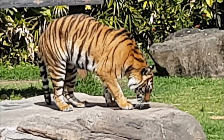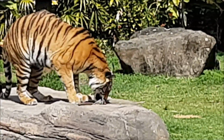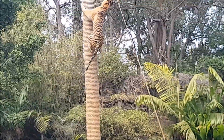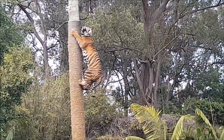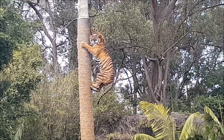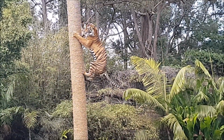Not an income for us, not an income for Dreamworld, but an income for Tigers in the wild. So you can see that Tiger is going to climb up there, and he's going to go a lot higher. But we think that's still an impressive climb. If you have enough strength to have a little look around at what's going on, you can see the way he's shuffling back down the tree here.